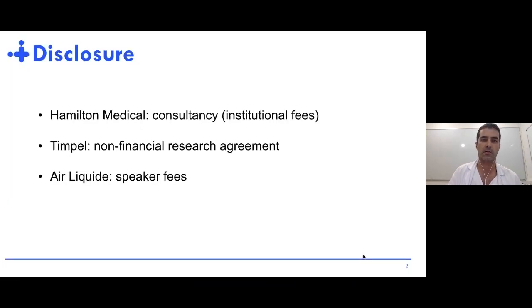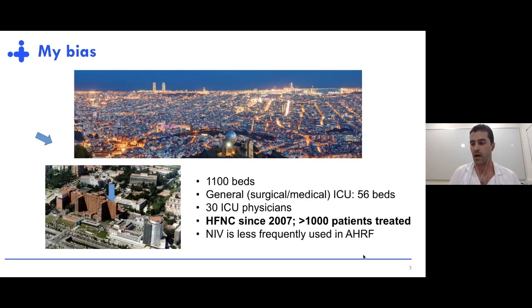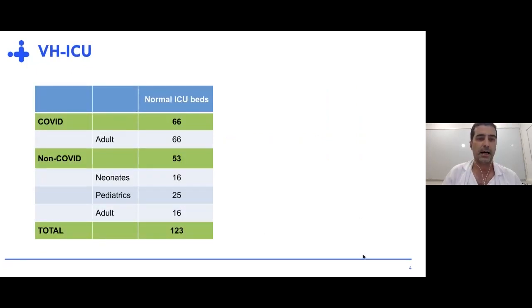These are my conflicts of interest, and I also have my own bias, which is that I work in a hospital in Barcelona, where since 2007 we have been using high flow much more frequently than NIV. So I have to recognize my bias.